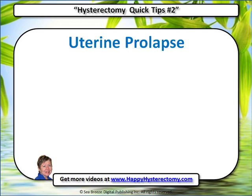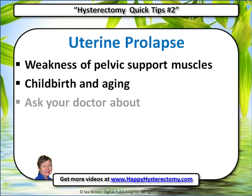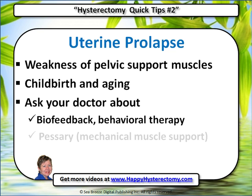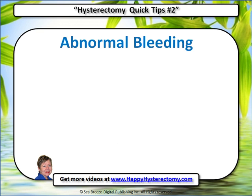Uterine prolapse. This is a weakness of the pelvic support muscles, and it typically comes about through childbirth and also aging. So you want to ask your doctor about biofeedback and behavioral therapies, a pessary, which is a mechanical muscle support, and surgical procedures specific to you. So in other words, surgeries that are not quite as dramatic as a hysterectomy.